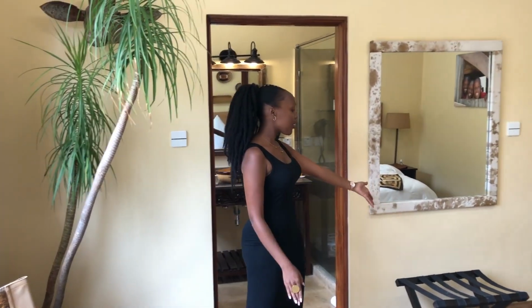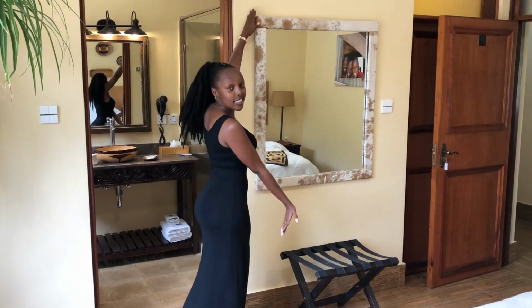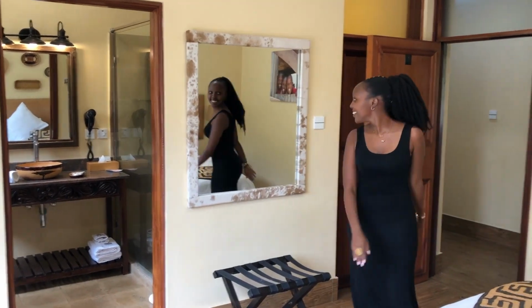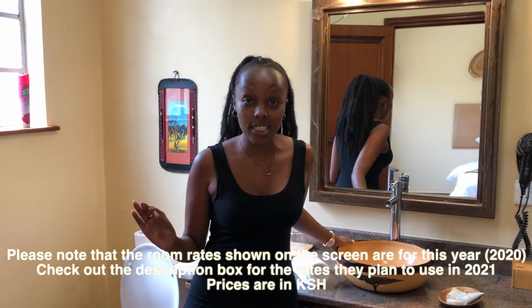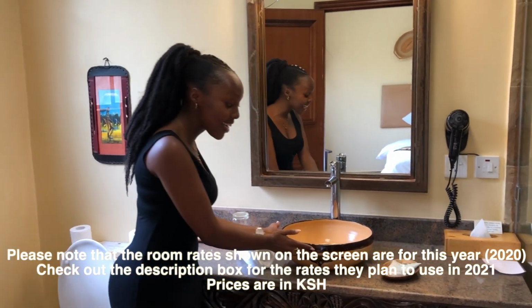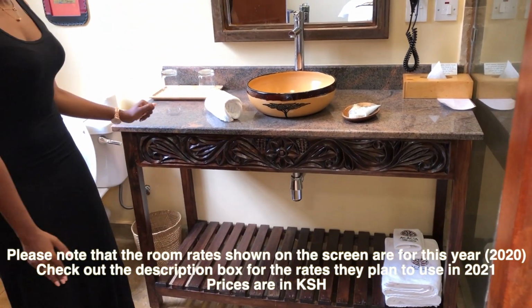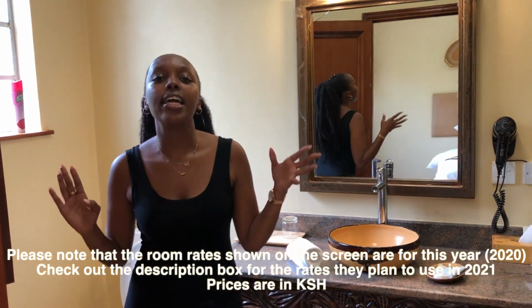If you're a plant mom, there's a plant for you to take care of when you're here. And then, of course, a place to keep your bags and your suitcases. And then there's this very beautiful mirror that I really like. Okay, let's go to the bathroom. One of my favorite things about this bathroom is definitely the sink. And of course, there are towels that you're given. It's just so beautiful, and you guys actually need to see the shower. It has those lodge vibes, not hotel vibes.